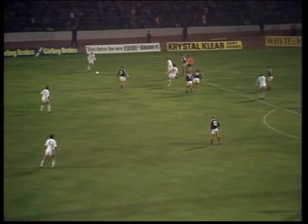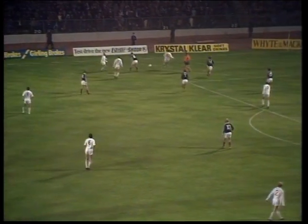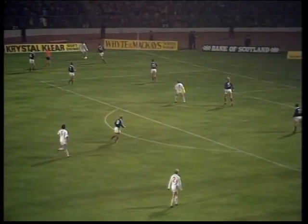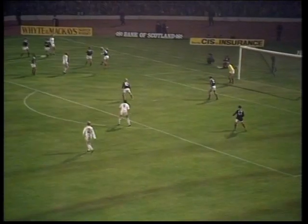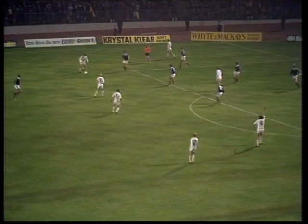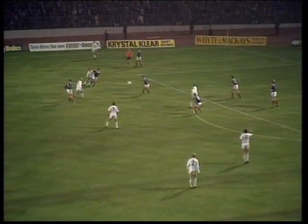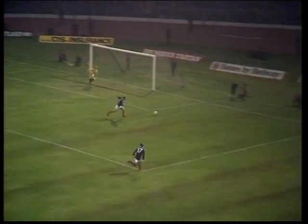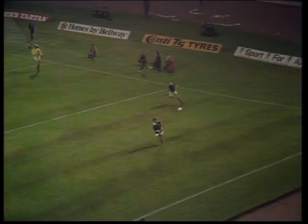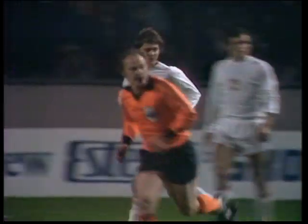Czech was allowed to go a little way there. Here's Polak and here's Masny. Nehoda's waiting in the middle. McQueen getting it away but not far. Hajuček. Hajuček again. He's got a great left foot but not on that occasion. And Danny McGrain for Scotland.